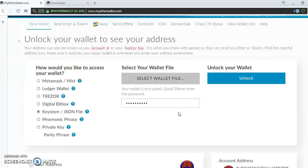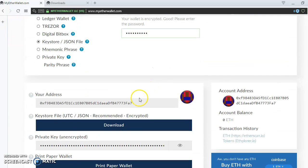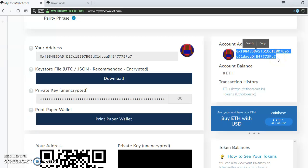So what do you do? If you want to participate in an ICO, you will send some Ethereum from whatever wallet you have. If it is from an exchange or from a mobile wallet, you send it to this address. You already know how to send Ethereum, how to send a coin. You make this the receiving address for that Ethereum you are sending. Make sure you send enough.